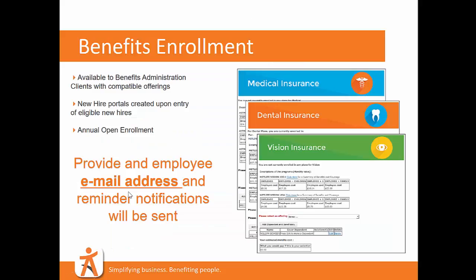If you're a client that takes advantage of our benefits administration as part of that new hire process, those employees who have eligible plans for our portal will see an enrollment menu as part of the Smart Start process. If you don't take advantage of our onboarding for new hire paperwork for tax and I-9s and such, and you only want to do your enrollments online, you can have just your benefits provided there. This portal is the same portal they'll also access for your annual open enrollment as well.